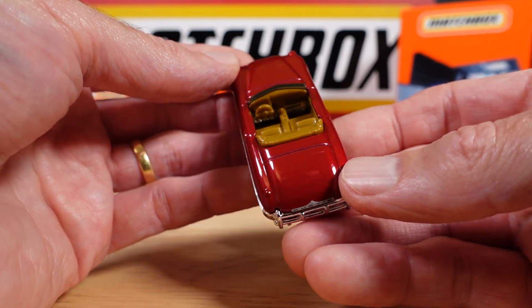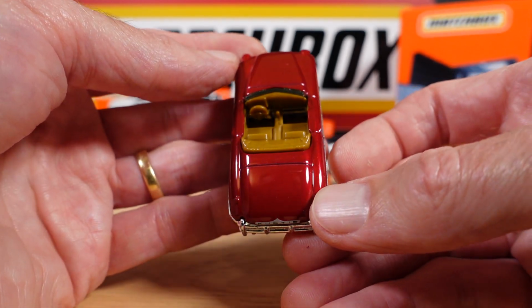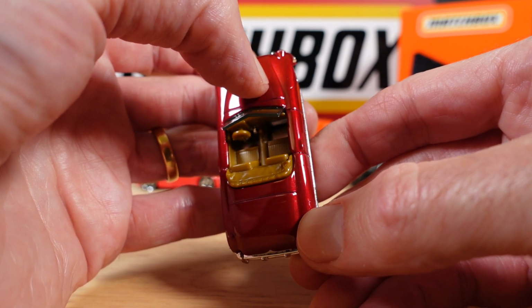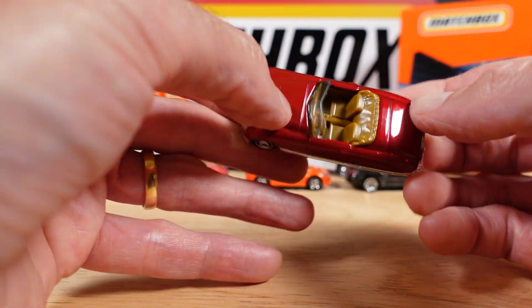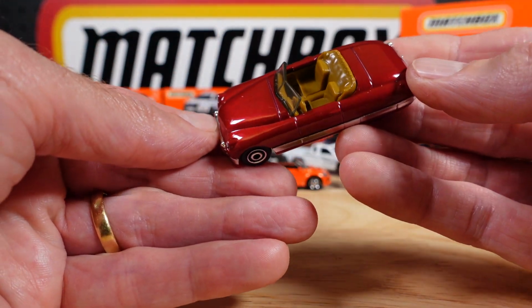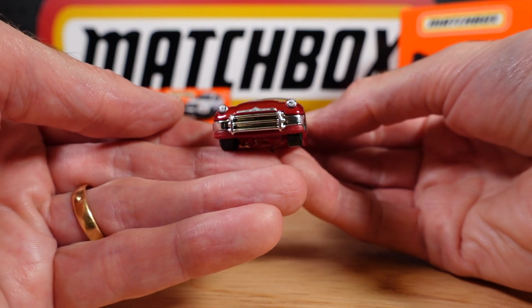Not sure why you'd have the base showing through the interior. They like to do that a little bit. Got a bit of an imperfection there. I don't like to scratch paintwork because it might turn into a bigger scratch. I think I'll leave it now. Oh, that looks pretty cool. I like it.